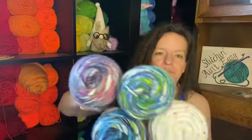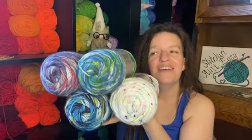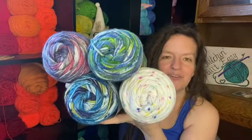So I got those. I got the black because I have no black yarn. I don't know how that's even possible. I have no black yarn. So that's why I got those. I got these for hats, was my thought.